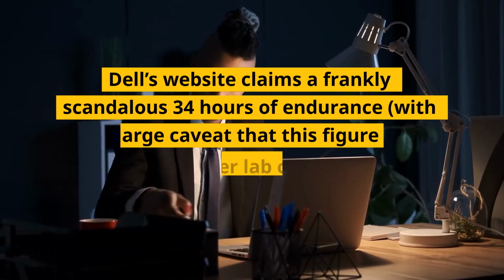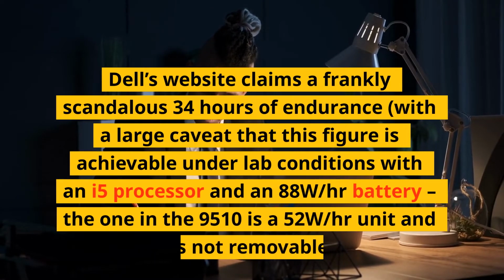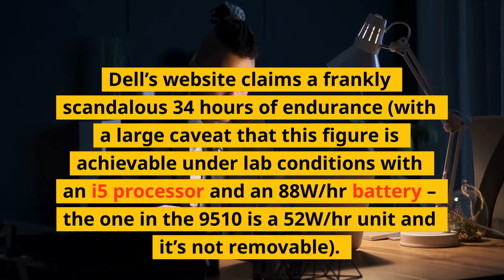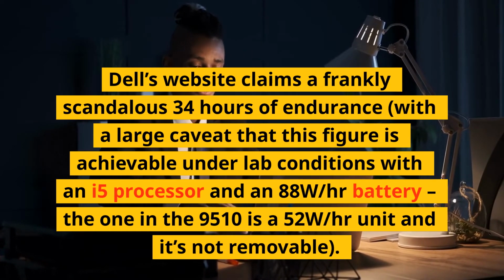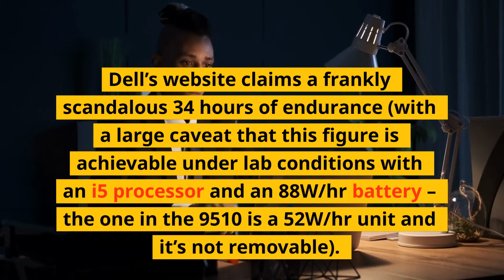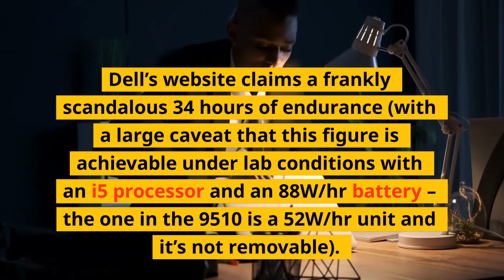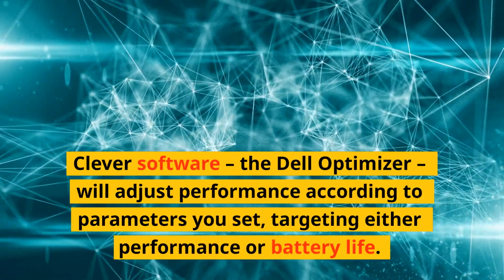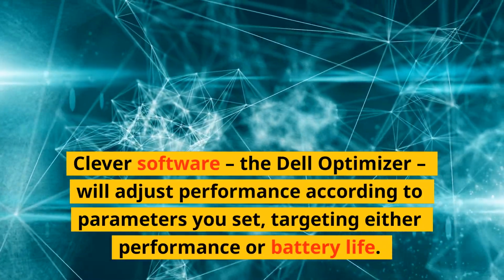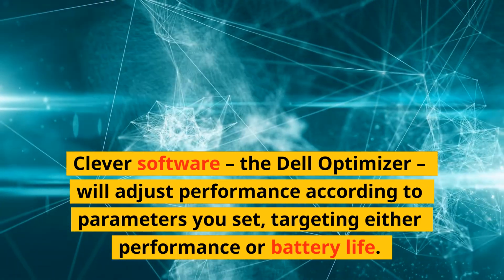Dell's website claims a frankly scandalous 34 hours of endurance, with a large caveat that this figure is achievable under lab conditions with an i5 processor and an 88 Wh battery. The one in the 9510 is a 52 Wh unit and it's not removable. The clever Dell Optimizer software will adjust performance according to parameters you set, targeting either performance or battery life.